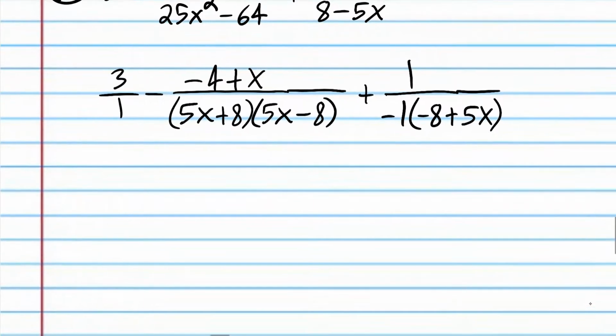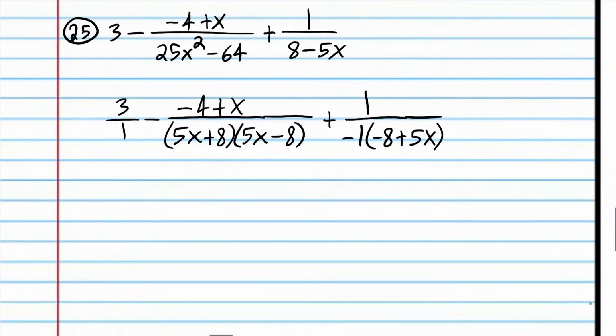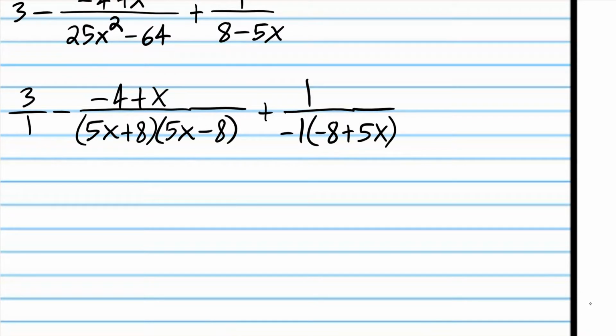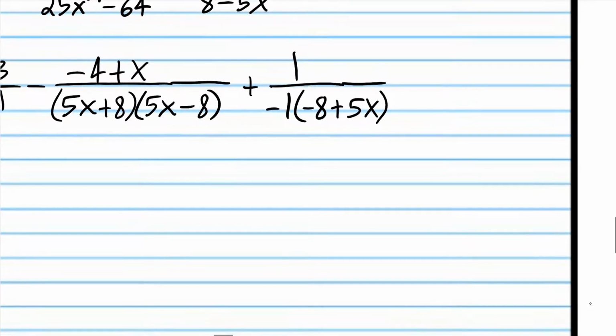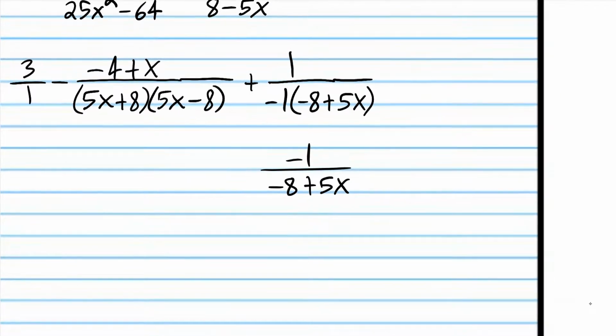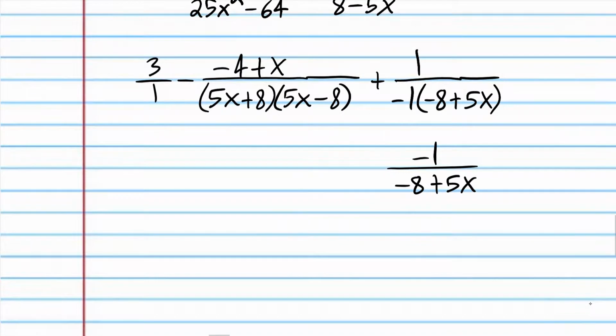Now, I'm going to do something kind of tricky just to make this easier. You see this negative 1 here? I'm going to bring that up to here. You see, we can do that. That's perfectly legal. What we could also do is change this from positive to a negative, but it's probably best just to write negative 1 like that. And now I have negative 8 plus 5x. But if I really want to, I can switch it around and write 5x minus 8. That would probably be better. But I don't want to confuse you, so I'm just going to keep that like that.